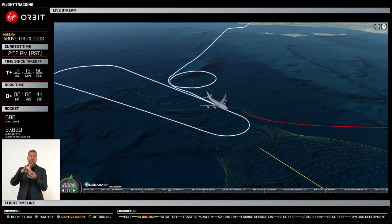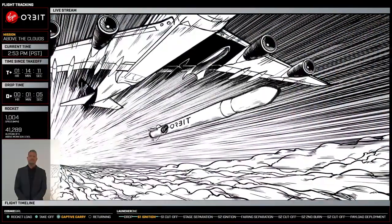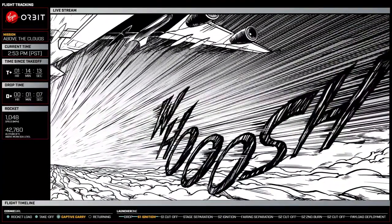Looks like we made it above the clouds and onward to orbit. Base copies, we're above the clouds. It's a beauty up here. Max Alpha flight complete. Stage 1 burn nominal.